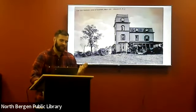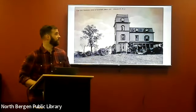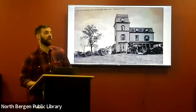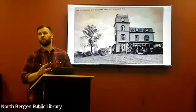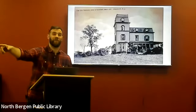This is the old, well, it says here, the old manor or the old mansion. This building is built in about 1850. All right, it's built by a gentleman by the name of Hamilton Meeks. Now, the Meeks family owns basically all of North Bergen. If you look over, his son's name is actually on that document right there.